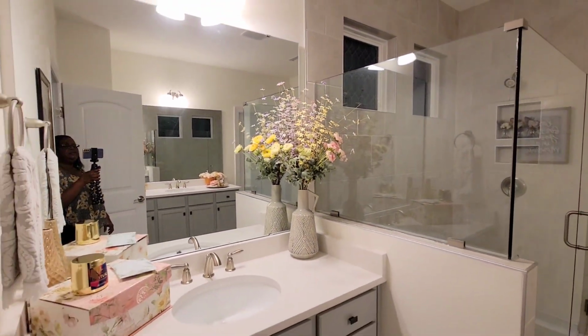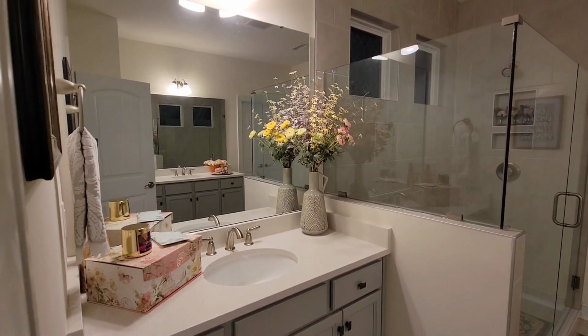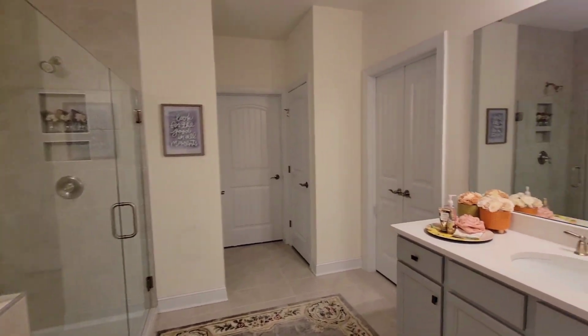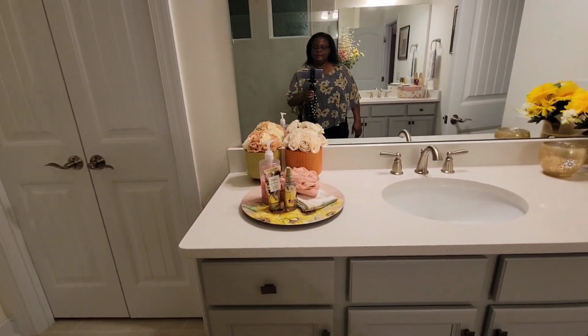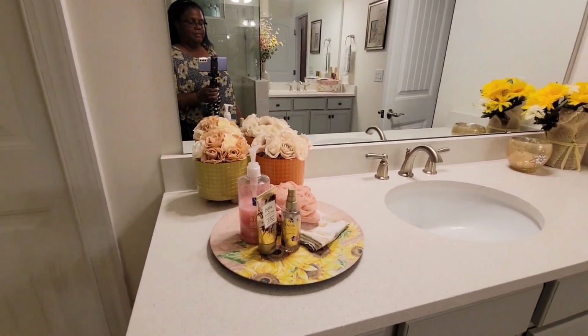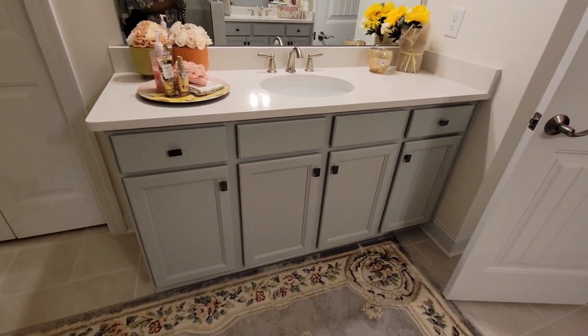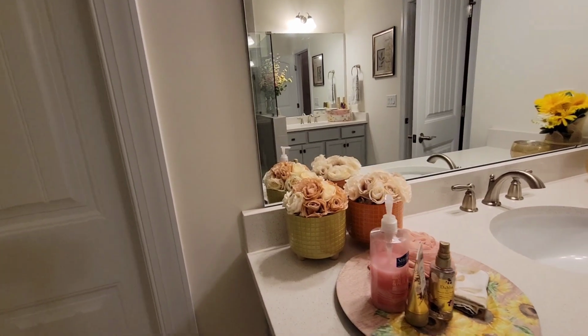I love feminine, girly things. And that's why I have these things in my bathroom. And then over here, so I typically don't keep stuff all over my counter. I have things in baskets down there. Okay, let me tell you about these flowers here.